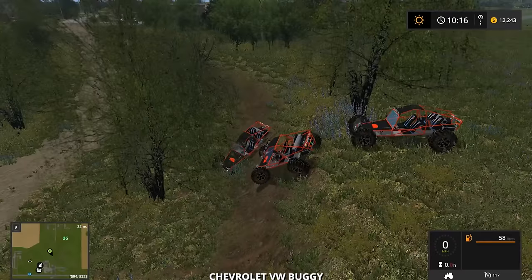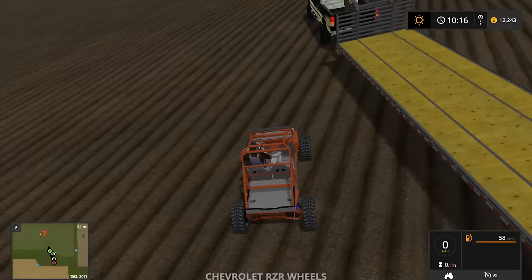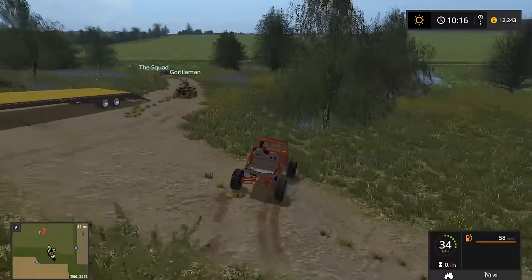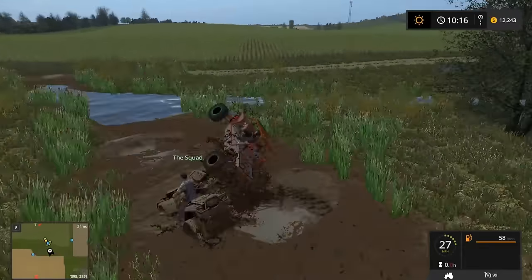Oh, shoot. We're both stuck. We got stuck already. Okay, I got you. Actually, no. I want to keep mine not stuck. The razor is horrible, too. Shoot, if we had a chain. There is no good chain.